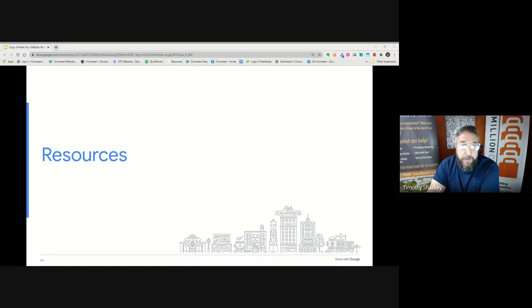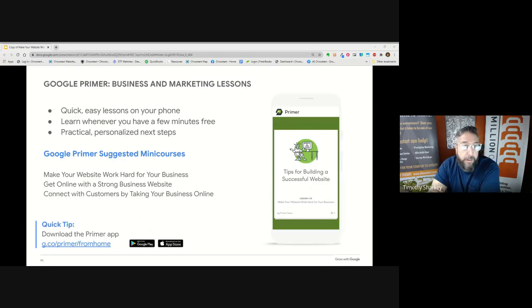And resources. So we've covered a lot of information today. Let's look at some of the resources that help keep you learning. And that's pretty much it on the website materials. But each of these different items now, the Google Primer, business and marketing lessons. They're quick, easy lessons that you can do on your phone.